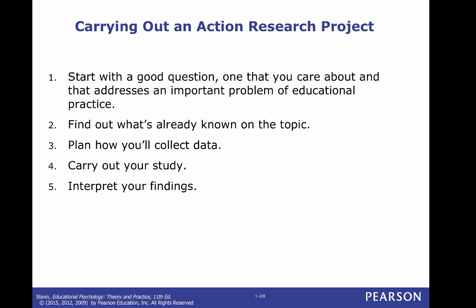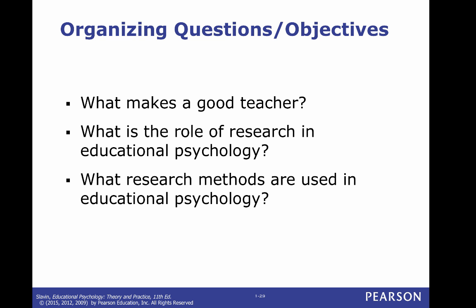When you want to do action research, you start out with a good question that you care about or a problem that you have in your class. You find out what's already known about it, so you do research and try to find out what the best strategies to use with that are. You plan how you're going to collect your data, and you go ahead and collect data. So you could do a single subject case design, or you could do a field experiment. And you carry out your study, and then you interpret those findings.